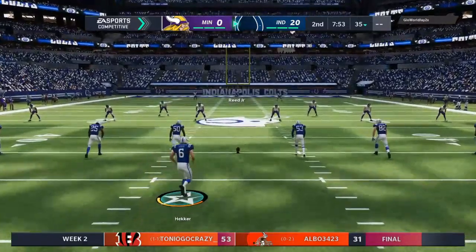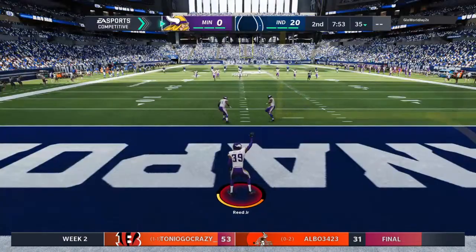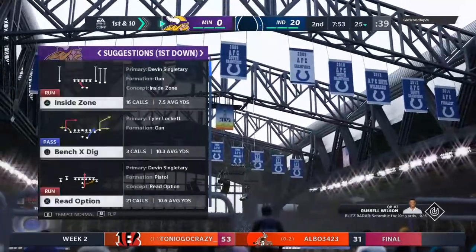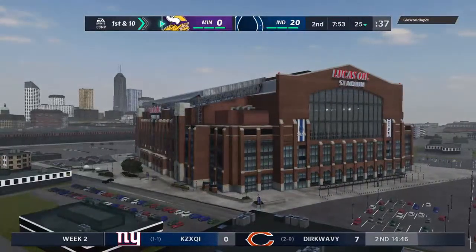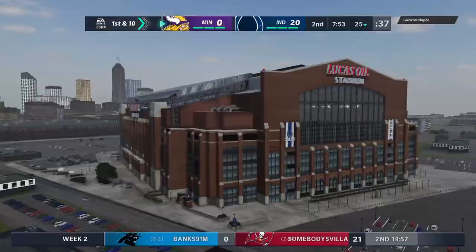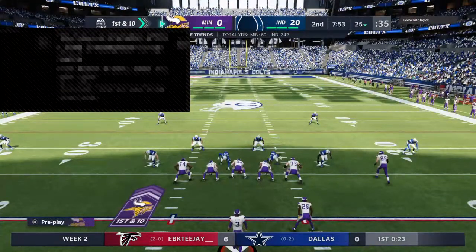So not much time to speak of remaining in this first half as the kick's away. And they will watch this one land in the end zone. That'll be a touchback at their own 25-yard line. Here are the Vikings now to start their next drive.